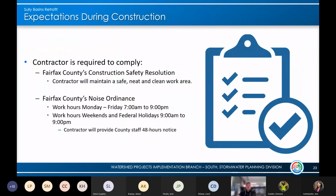Our contractors are required to comply with Fairfax County safety resolutions, so they will be maintaining a safe, neat, and clean workspace area. On top of that, they do have to comply with Fairfax County's noise ordinance, typically Monday through Friday, 7 a.m. to 9 p.m., and weekends, 9 a.m. to 9 p.m. If they are to work weekends or holidays, they do have to notify staff 48 hours in advance.